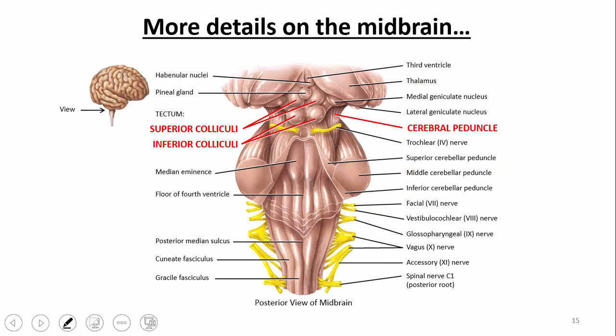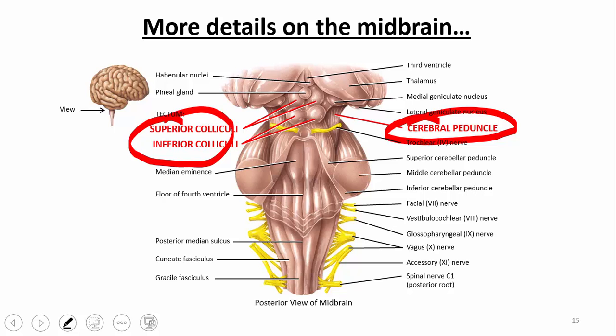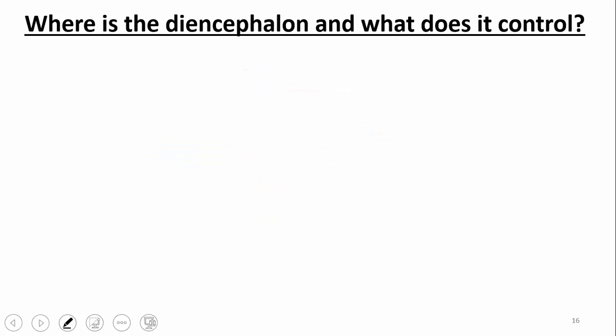Okay, some more details on the midbrain. Well, the midbrain has these different structures here called the superior colliculi and the inferior colliculi, and the cerebral peduncle. These are different structures that we're going to focus on in lab later on, and they have different functions that we want to note. So we'll save that explanation for lab a little bit.